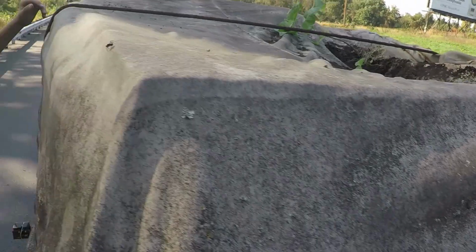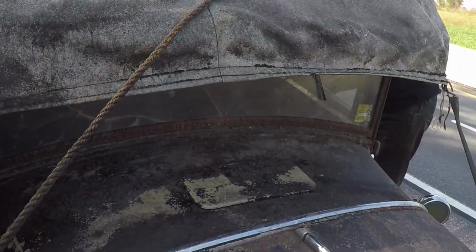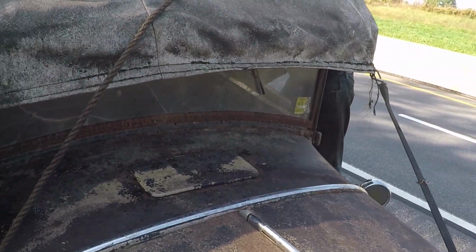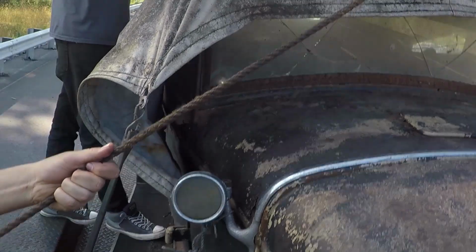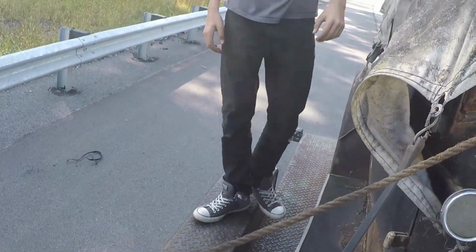You see now why I didn't want to lift it up. Can you go around this? No, not around that. Tie it around, not around this. All right, we survived. Yeah.